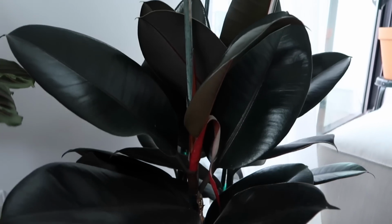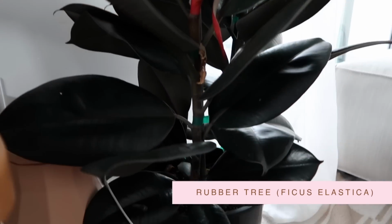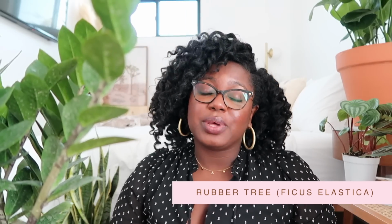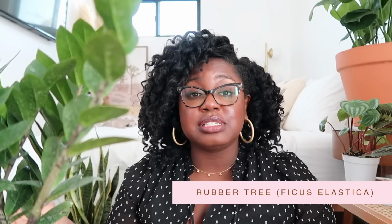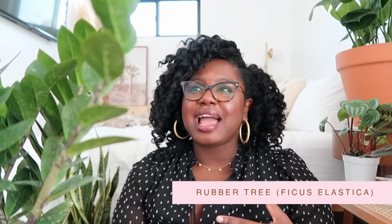So this is just your standard green rubber plant. Also the leaves are very thick and wide and will need dusting frequently. I had one of these in New York, but for some reason the leaves were falling off frequently, and I think I actually read it was due to overwatering. So see, we're all capable.